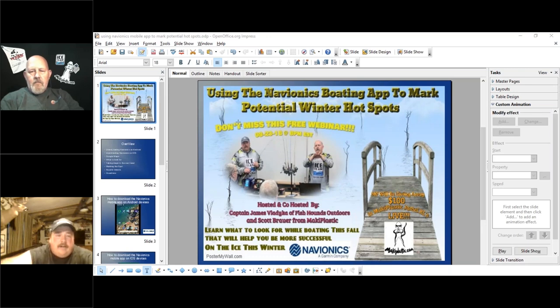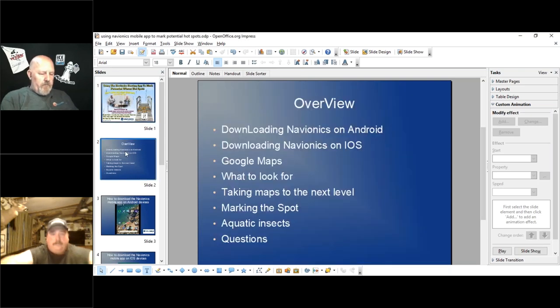We're going to get started here, and what we're going to talk about first, let me minimize my screen here so I can see some stuff. So there's our fancy little thing, but we got an overview here. We're going to start with the basics, and anybody that already has Navionics downloaded on either your mobile phone or your iPad, this might be a little bit redundant, but I promise you it's only going to be for a couple minutes of your time. Anybody that doesn't, this is going to be very helpful for you and a really good way to show you how to do that. After we go over that, we're going to talk about Google Maps for a little bit and how Google Maps helps us out.